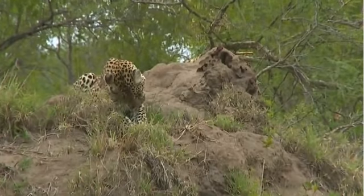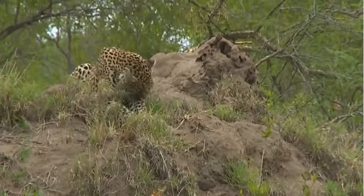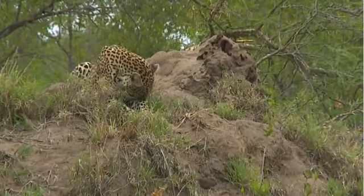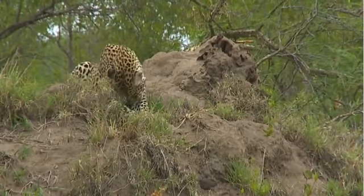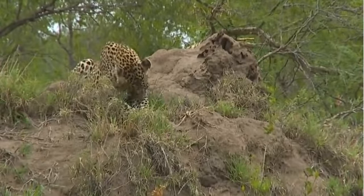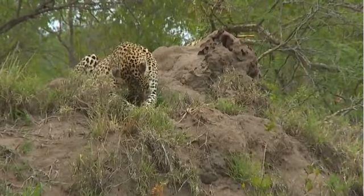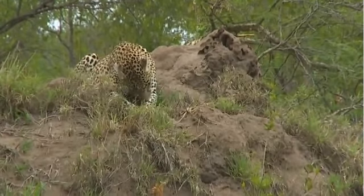A little bit of preening. A bit of de-fleeing or de-ticking. Even a leopard, which is quite a cleanly cat, has often a high number of ticks and fleas and other ectoparasites.